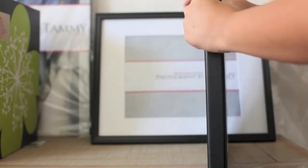This is my most favorite album. This is the one I order the most from them. And I really like the Eterna because you get a custom photo cover and you get a leather binding. And of course, the leather binding, you can choose any color you want. But for me, the majority of my clients choose black.